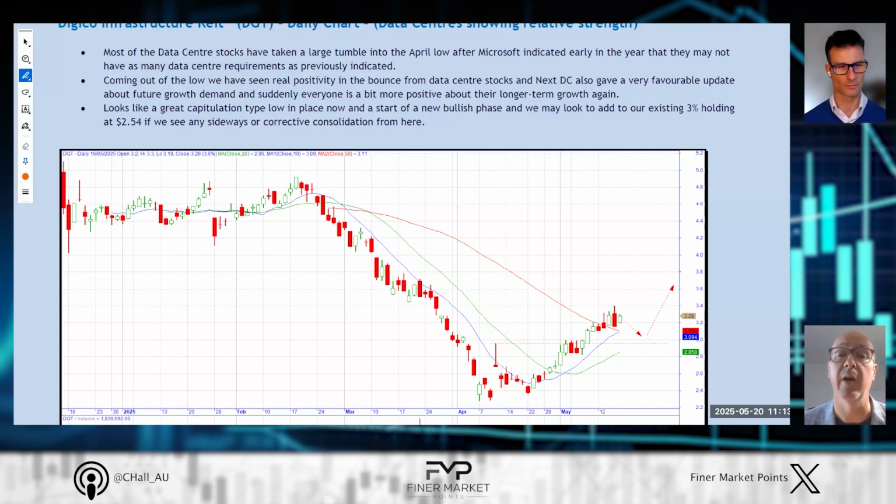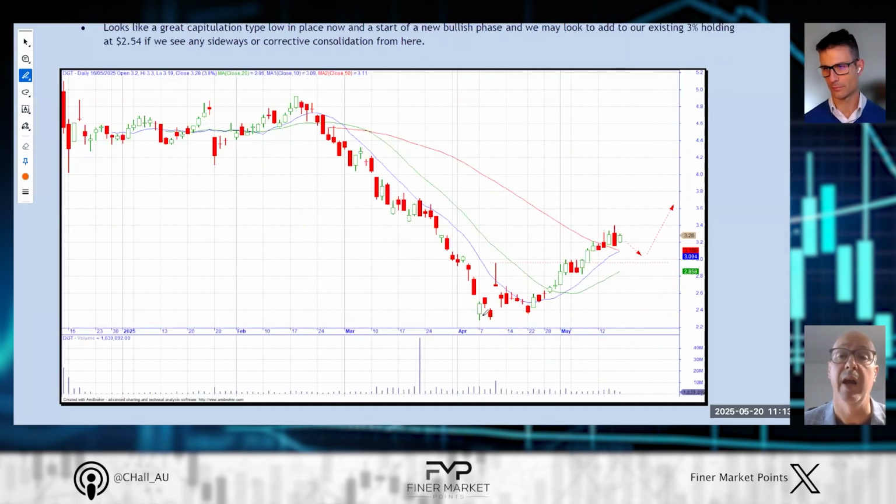So I just noticed out of this low here, we've seen a pretty impulsive bounce from NextDC and from some of the others, I think Guzman's as well, and DGC has had a pretty nice bounce too. So we're seeing some pretty good movement out of these lows. I think this is pretty constructive. If we see a bit of a consolidation, hopefully back to that old high, that would be a great level to look to add to a position.